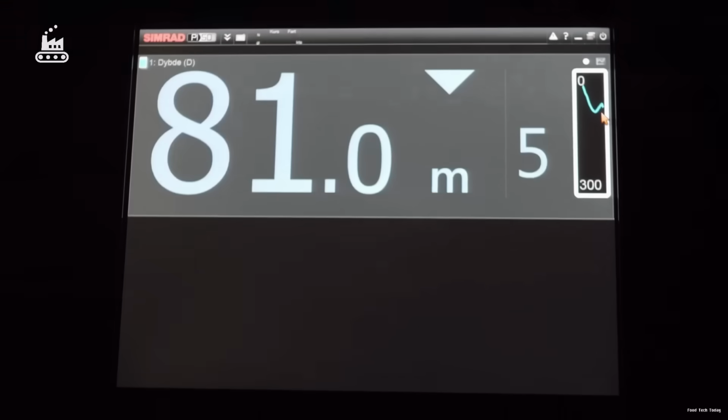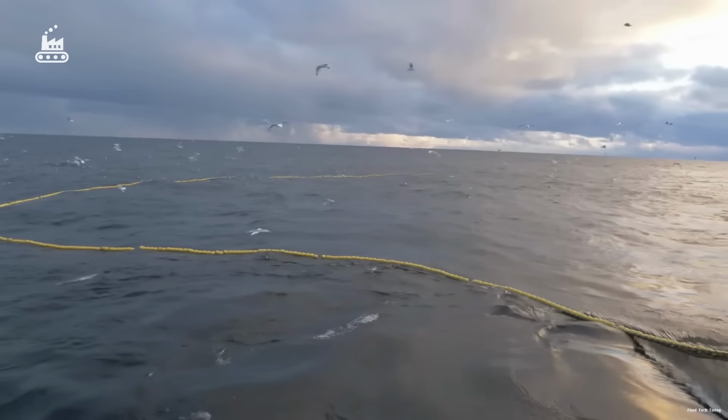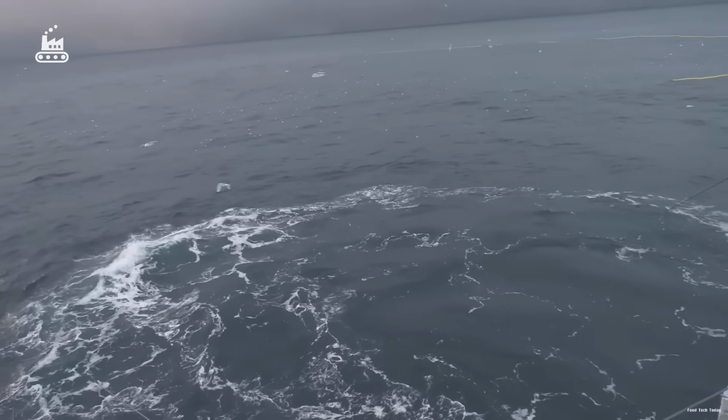Once a swarm is found, they launch enormous purse-seine nets, sometimes as wide as 7 football fields, to surround the entire school in a single drop. That's the first step in the journey that brings these tiny ocean travelers all the way to your plate.